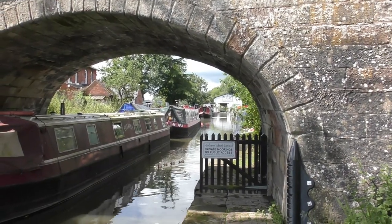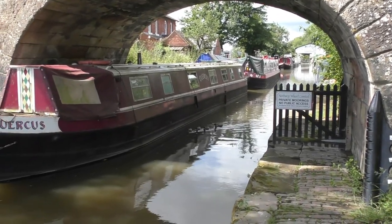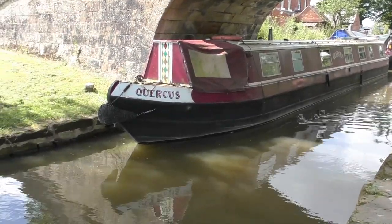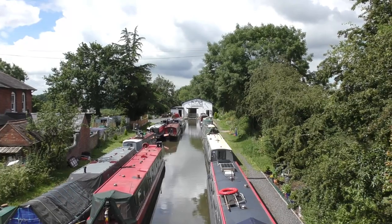And here we go, bridge number one. Obviously when this is constructed and opened again in the future, they will have to build a new arm somehow, because at the moment this goes down to a dry dock, and beyond that I believe the canal is not possible to be passed.